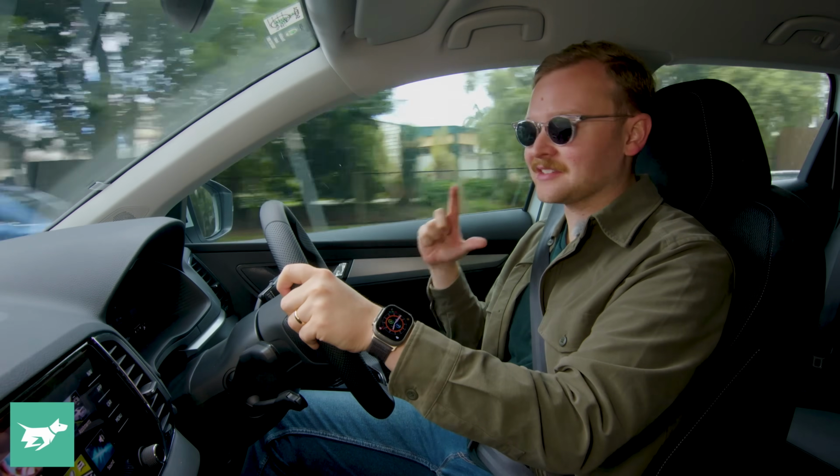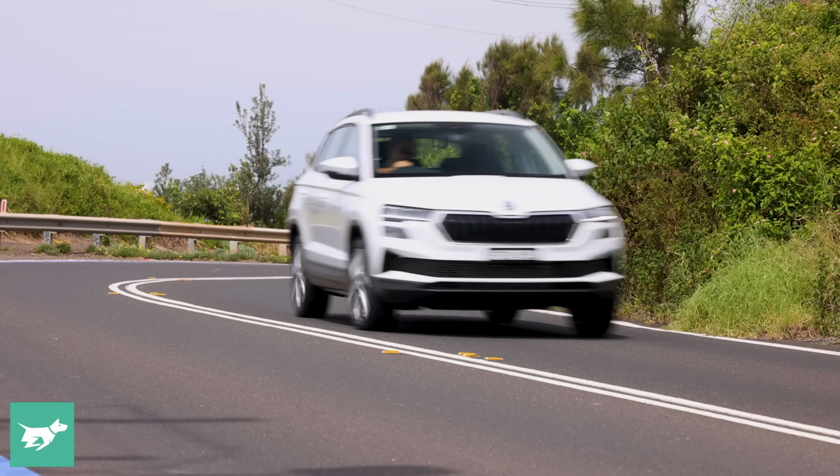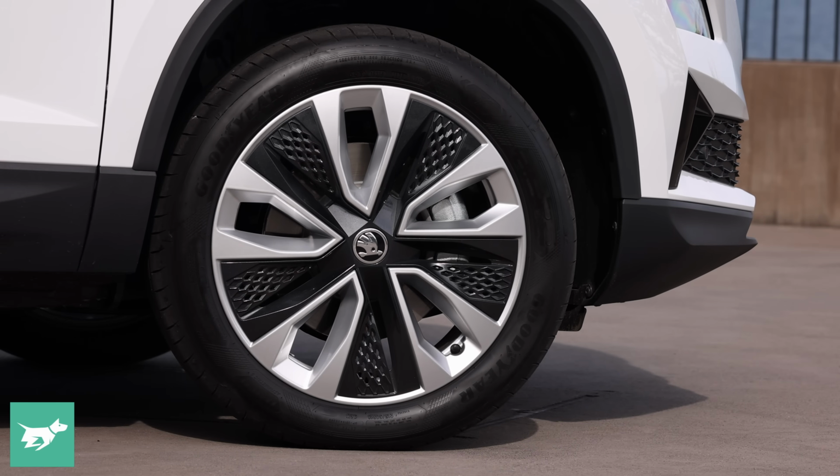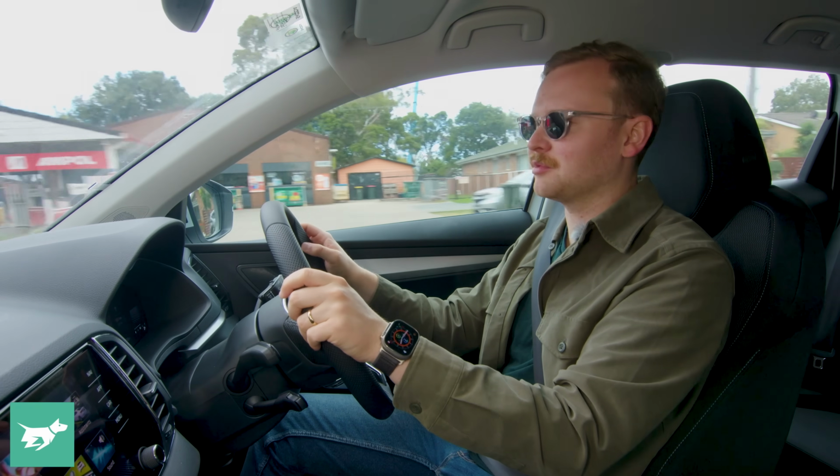The entry-level Karoq has a slightly smaller alloy wheel than the other versions in the range. It's got a little bit more of a chunky tire, and that's going to give you your compliance over urban bumps and potholes, and we've seen a number of those for the last couple of days.